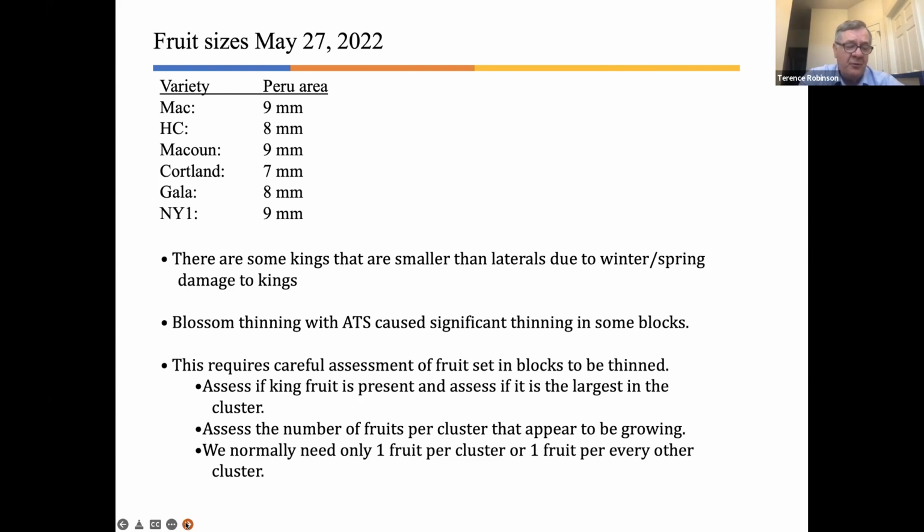If we have 3 or 4 fruits still growing, there still needs to be significant thinning, because normally we need only 1 fruit per cluster. Or in some cases where we have a lot of bloom, we might need only 1 fruit in every other cluster. And so having 2, 3, 4, or even 5 fruits in a cluster requires a significant thinning in this round. And that's probably the case with all the galas.